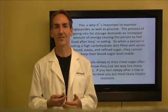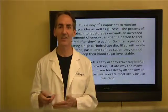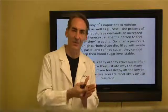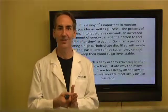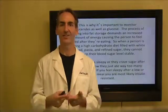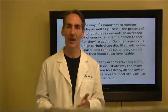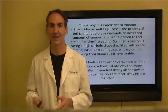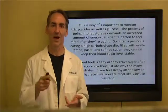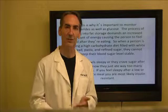The process of going into fat storage for your triglycerides demands an increase in the amount of energy, which is what causes a person to feel tired after eating. So when a person is eating a high carbohydrate diet filled with white pasta, white bread and refined sugars, they can't keep their blood sugar level stable. And this stabilization of your blood sugar is vital for the Hashimoto's or hypothyroid patient. If a patient feels sleepy or craves sugar after they eat, they know that they've eaten way, way too many refined carbohydrates. If you feel sleepy after a low or no carbohydrate meal, then most likely you are insulin resistant.